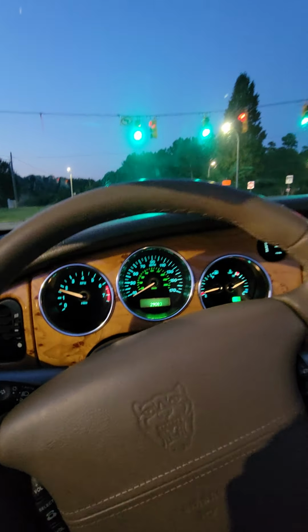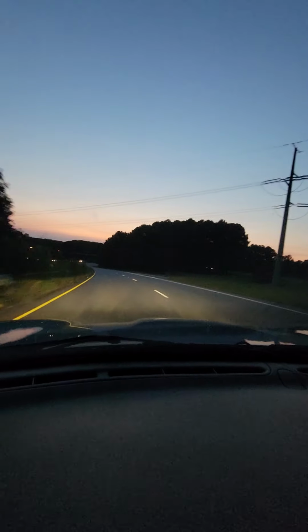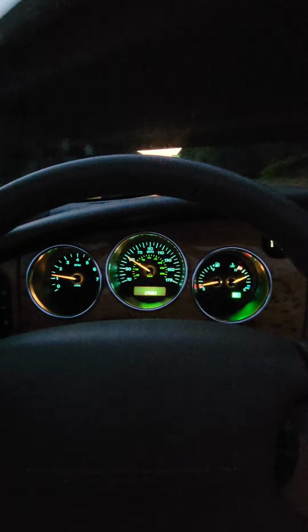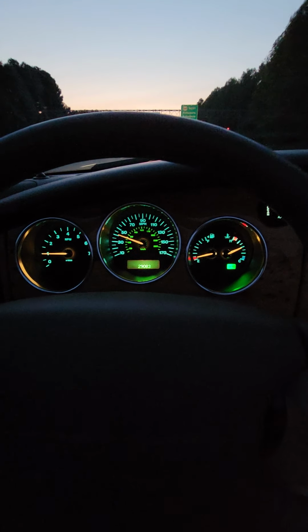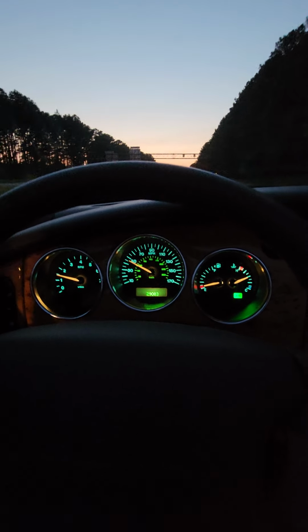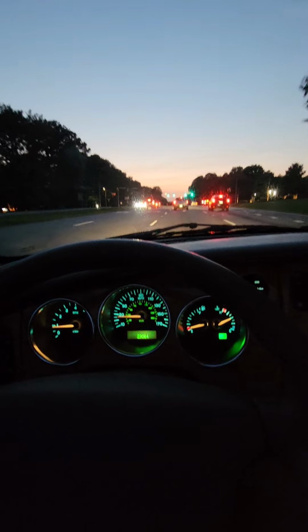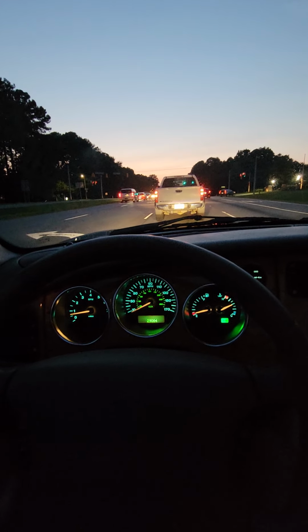Alright, we got a green light. Let's see what kind of RPM we get at a higher speed here. 50 miles an hour, we're doing, what, 1300 RPM? It's pretty darn low. It's a 6-speed manual transmission. Which, by the way, was updated in 2003. So anything after 2003, it has 6-speed automatic transmission as opposed to 5-speed.